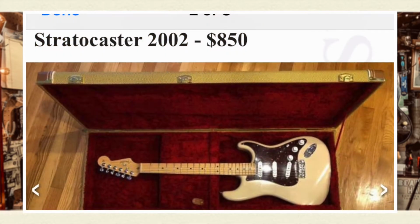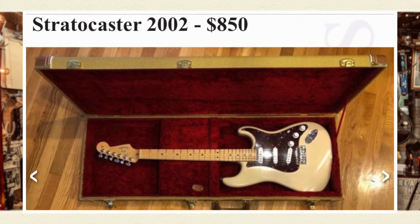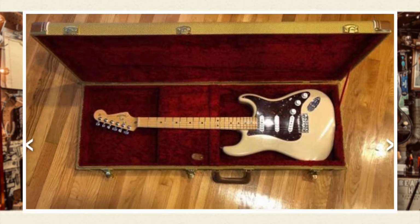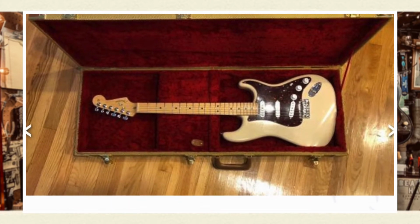Cool, all right. Next one, for $850 out of Boston, Mass, a 2002 Fender Highway 1 Strat with a case. There are people that love Highway 1s, and they go for similar money to your typical American Strat of that time period, which is nuts.